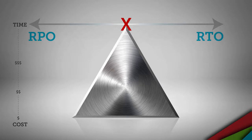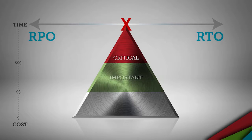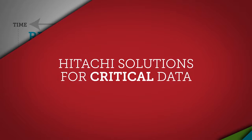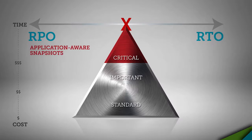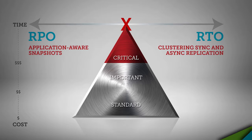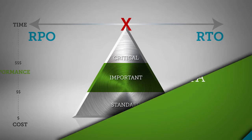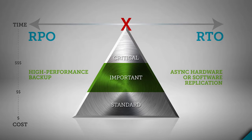So, with some simple data classification, we can divide data into critical, important, and standard segments. For critical data, protection solutions include application-aware snapshots for operational recovery, or a combination of application clustering and synchronous or asynchronous replication for disaster recovery. Important data is protected with high-performance backup, as well as remote backup copies for disaster recovery.